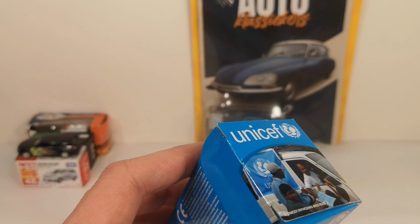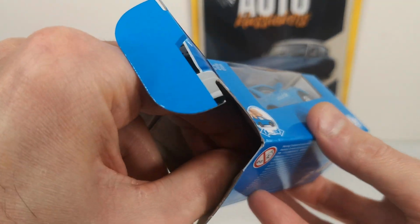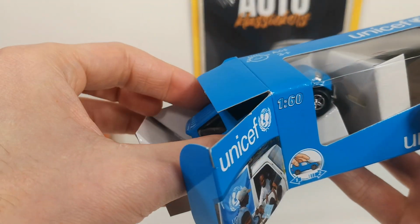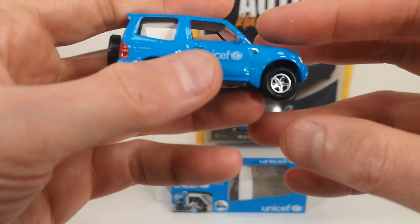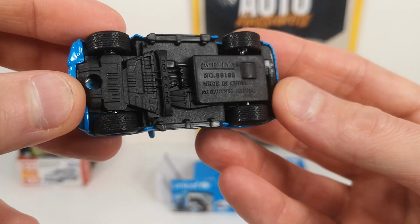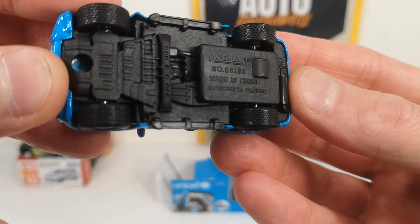Norev did a Toyota Land Cruiser for Doctors Without Borders a few years ago. It was expensive, but I never got it because it was expensive, but you know, in hindsight I should have gotten it. And if you buy one of these, you support a good cause, so that kind of legitimizes it for me, spending that kind of money. Not this one, this one was cheap.